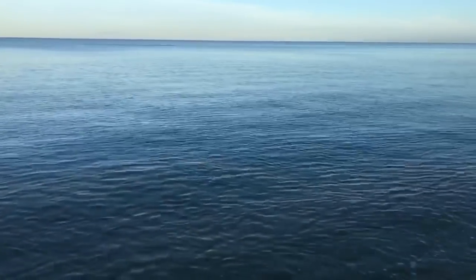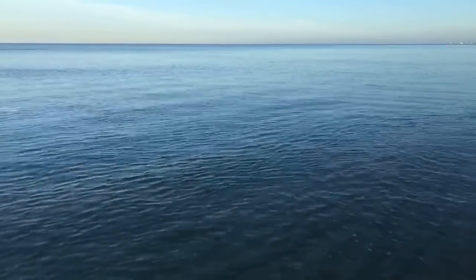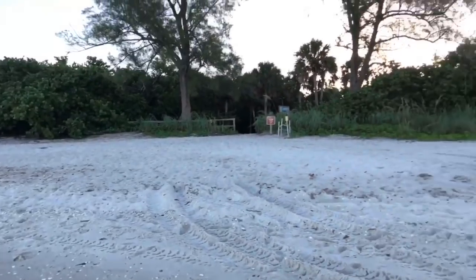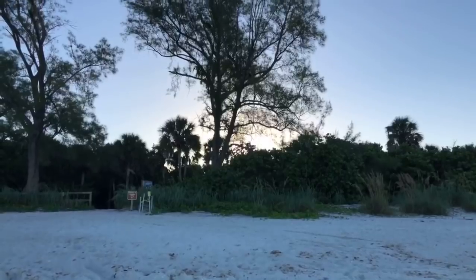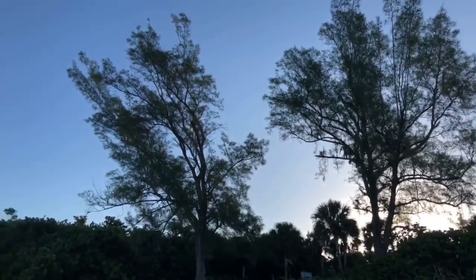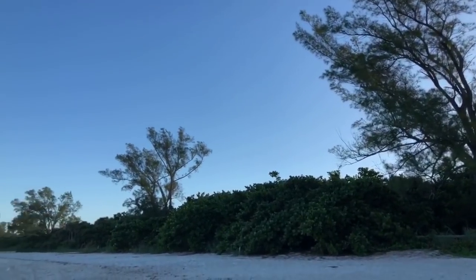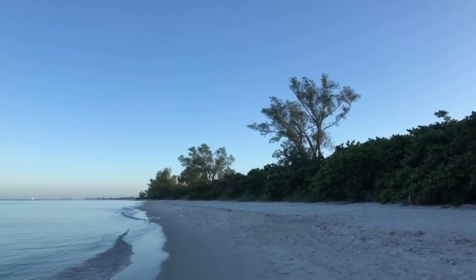Sun's taking its sweet time coming up this morning. It's just starting to pop up over these trees behind me here. You can see it starting to get brighter right back in here. I don't see an osprey. No ospreys up there yet. We saw one osprey, well, I saw one osprey several times yesterday making its way up and down the beach. Flying from tree to tree here.